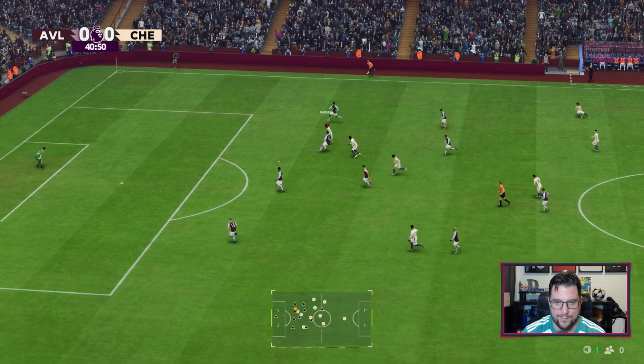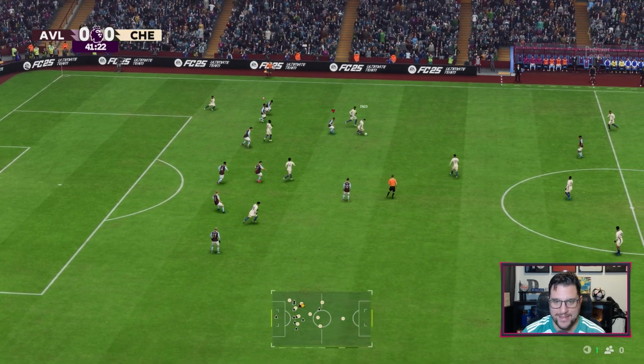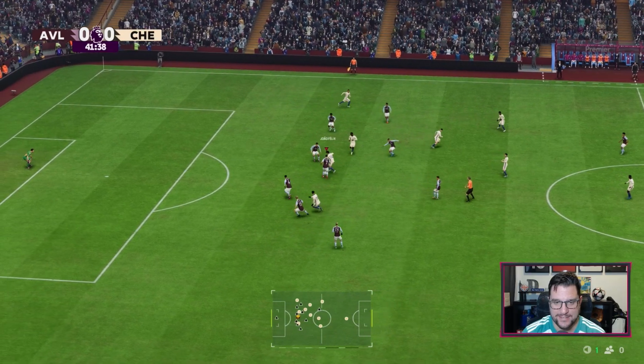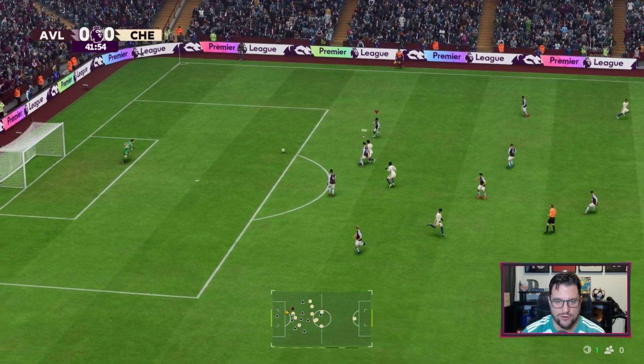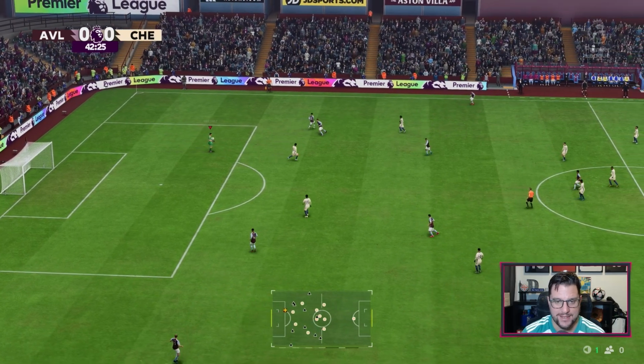Oh, Madueke just breezes through the gap. He didn't quite have enough pace as Enzo Fernandez takes over, and he goes to João Felix, just robbed as he tried to have the shot, and that'll just bobble through to Emi Martinez. We've got a couple of minutes until half-time.